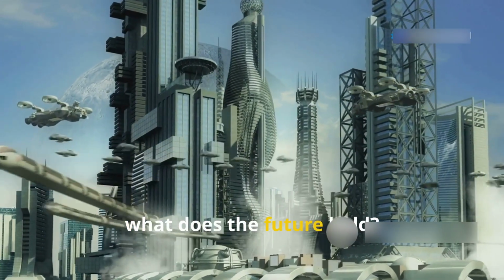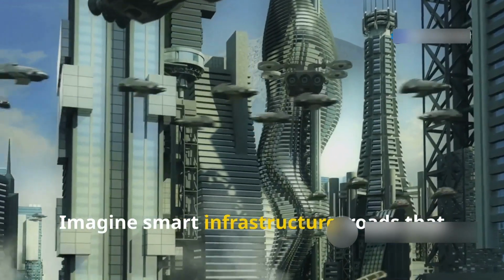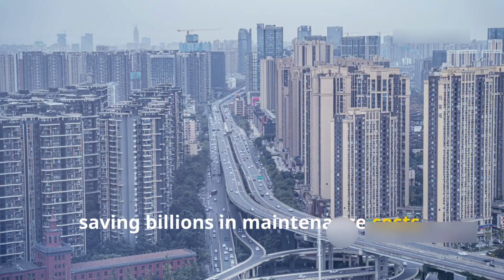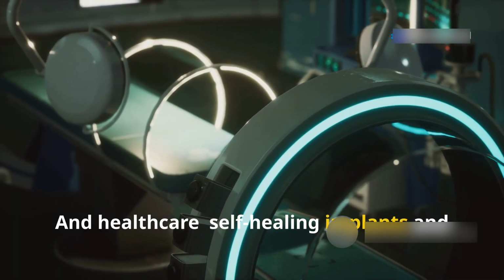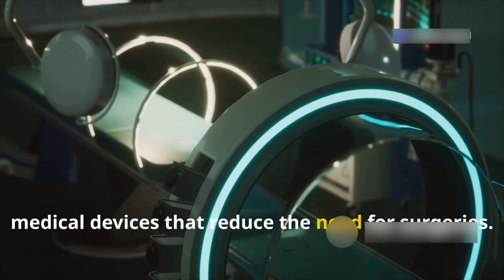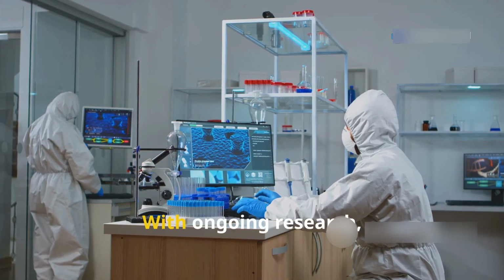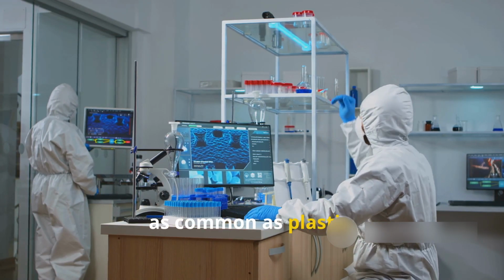So, what does the future hold? The possibilities are limitless. Imagine smart infrastructure: roads that repair potholes overnight, saving billions in maintenance costs. Wearable tech: clothes and accessories that never tear or wear out. And healthcare: self-healing implants and medical devices that reduce the need for surgeries. With ongoing research, self-healing materials could soon become as common as plastic.